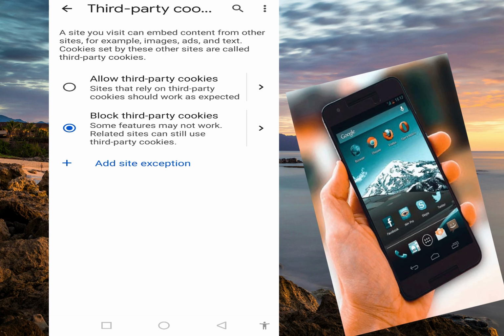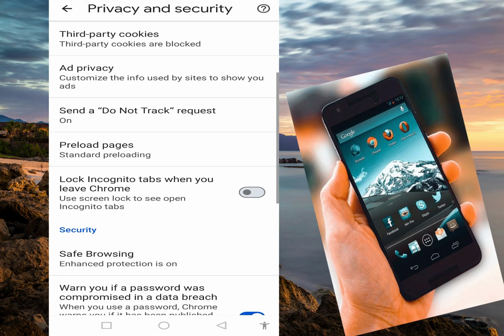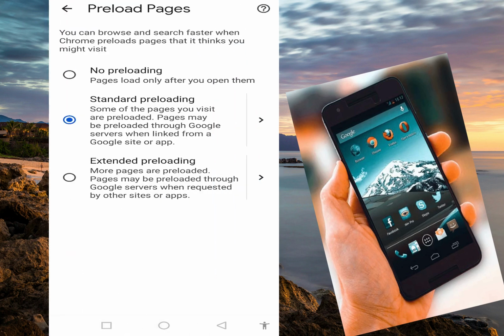And then, setting number 3, turn off preloading pages. Now for this last tip, scroll down and look for the option called Preload Pages. Go ahead and tap on it. Once again, just like the others, it's set to standard preloading straight out of the box. Now what this actually means is that Chrome is constantly trying to predict what link or page you're going to tap on next, and it's loading all of that data quietly in the background without you ever asking it to do so. Most of your data is consumed in the process while slowing and clogging your phone down.